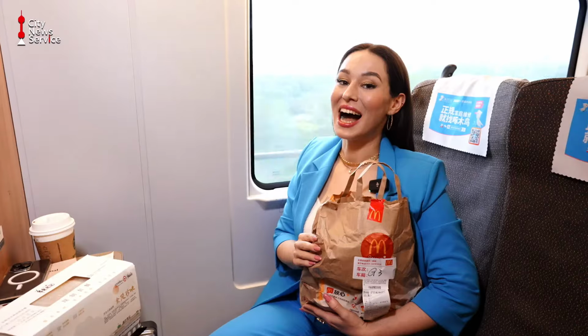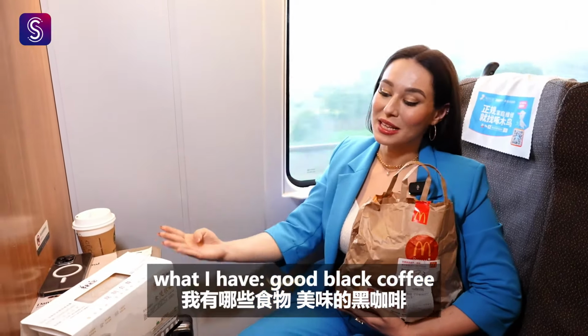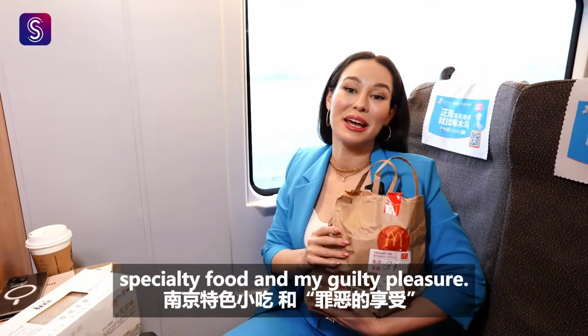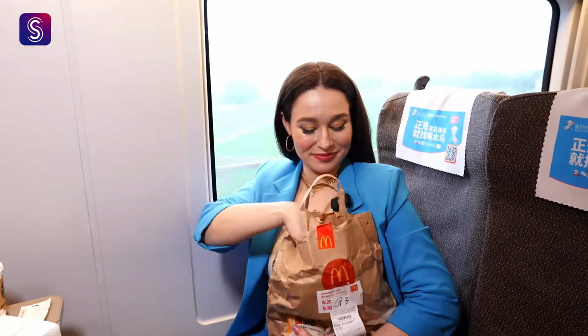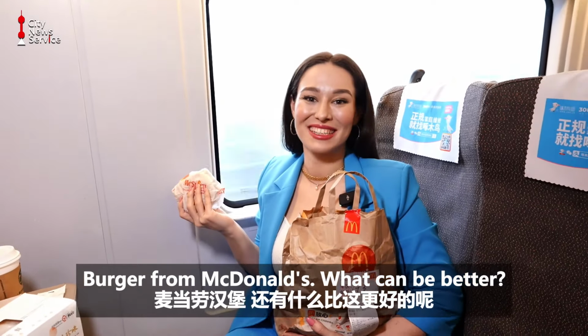Oh, this here. I'm in the train and look what I have. Good black coffee, specialty food, and my guilty pleasure, burger from McDonald's. What can be better?